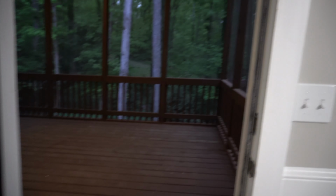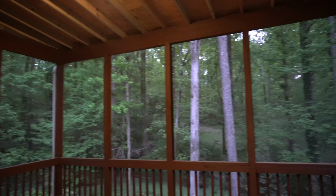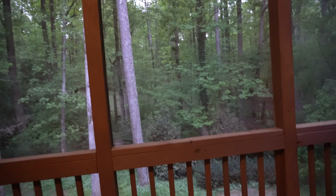Okay, and now we're gonna move on to one of my favorite parts of the house, which is this deck. Finished deck. It's closed all around. It has netting so that bugs can't get in here. We got a really cool patio set that we're gonna put here, and then we have breakfast, lunch, dinner, whatever out here when the weather is nice.